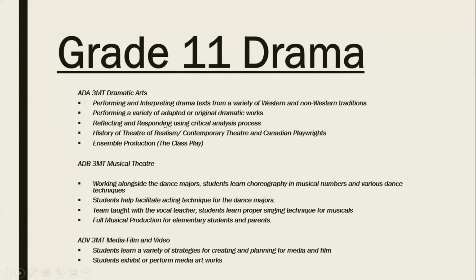With the grade 11 dramatic arts, the focus becomes a little more complicated in terms of character development, and we look at a variety of texts. We look at contemporary theater, we look at commedia dell'arte, sort of the origins of comedy, and we put a lot more focus on skills developed through improvisation and sort of getting you to be in the body more with your characters. You also in grade 11 will take media, film, and video, which is exciting. You will work with the video media teachers and learn a variety of strategies to help planning for media and film.